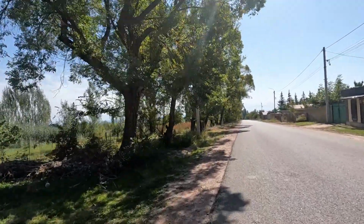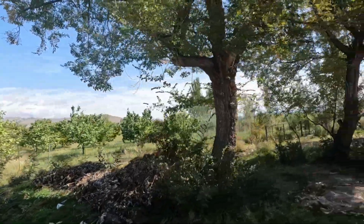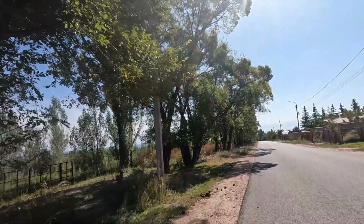So we'll see what we can see on the way down. There's just miles of orchards and fruit trees everywhere. It's very beautiful.